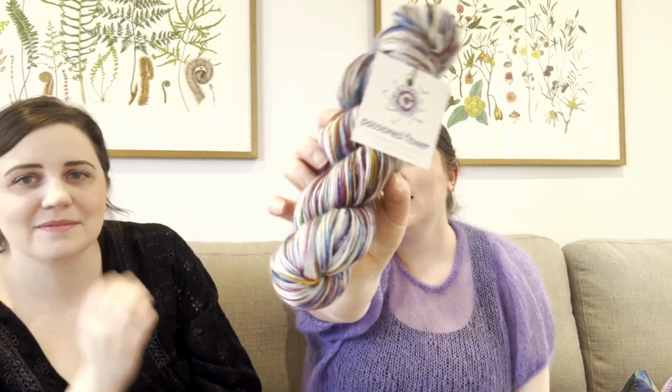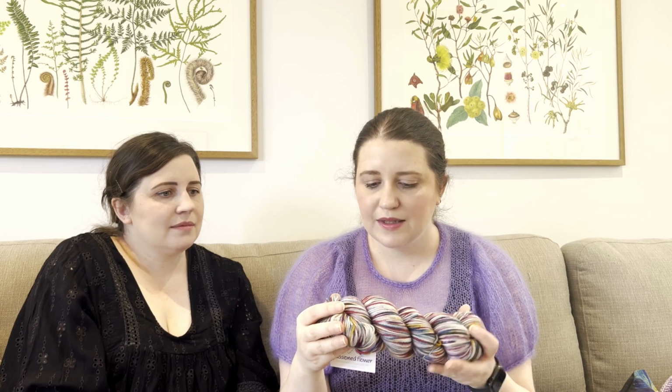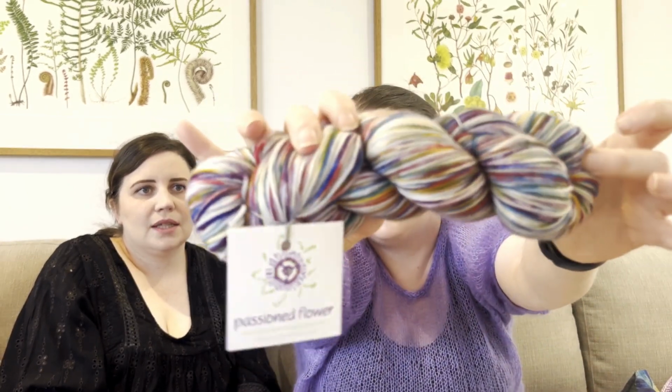And then this one is from Passion Flower, and it's called Pure Imagination. I think she did a bunch of yarns inspired by various scenes from the Willy Wonka movie. Pure Imagination, I think, was a song. This is her lattice sock base, which is just her standard sock base. It's a 75-25 superwash merino nylon blend, so probably a nice pair of colourful socks out of that. But I do like that it's muted colours, and the base is not white. It's actually, I think, a very light grey.